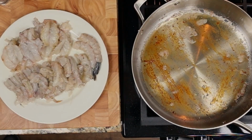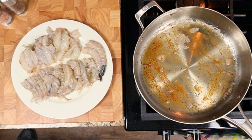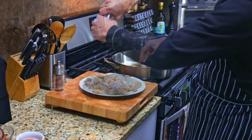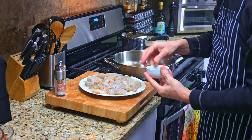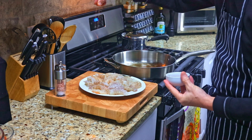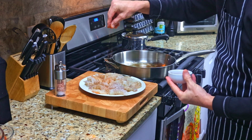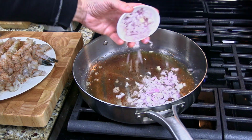And now it's time to cook the shrimp. In the same pan that the bacon was cooked in, turn the heat to medium. Season the shrimp with salt, pepper, and seafood seasoning. Old Bay is a common brand of seafood seasoning, but we'll make our own using cayenne pepper, paprika, celery seed, cinnamon, and nutmeg. Add the chopped shallots into the pan and cook them for 3 to 4 minutes.